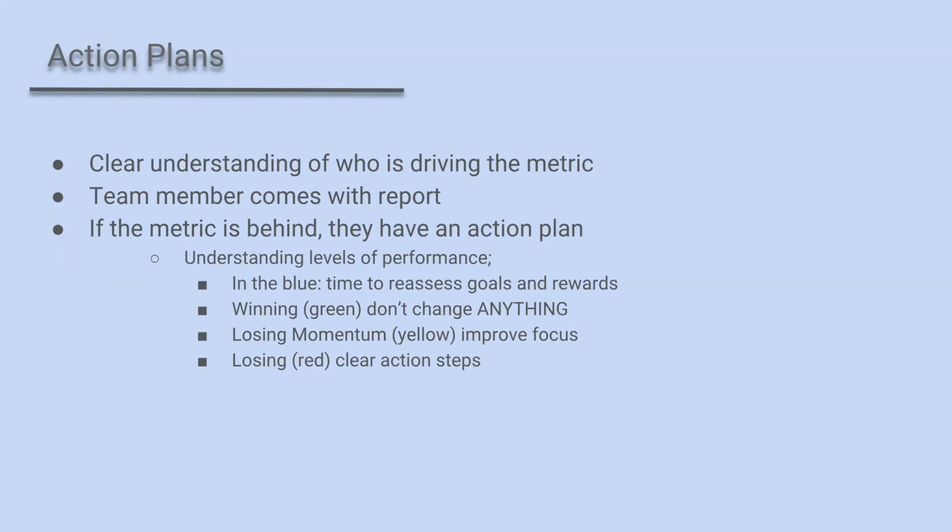It's not okay for them to be losing or in the red week after week after week. We've got to identify this and help them fix it. That's so important for morale. And then celebrate with them when they do. Make a huge deal about this when they go from red to yellow. Like a huge deal. So those are all the highlighted parts of action plans within this.